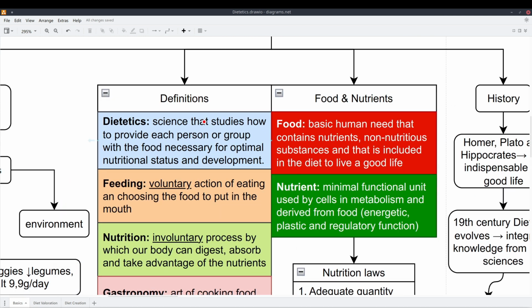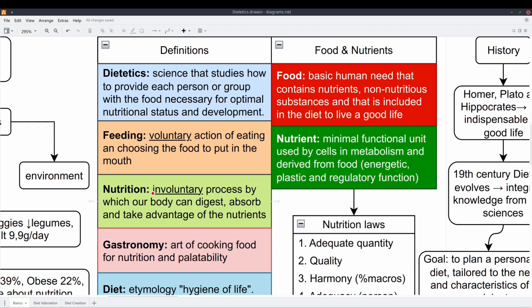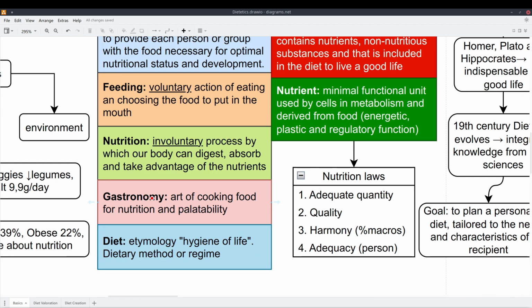So dietetics is the science that studies how to provide each person or group with the food necessary for optimal nutritional status and development. So the correct food to the correct people. Feeding is the voluntary action of eating and choosing the food to put in the mouth, whereas nutrition is the involuntary process by which our body can digest, absorb, and take advantage of those nutrients we have chosen. Gastronomy is the art of cooking food for nutrition and palatability, and diet, by etymology, is the hygiene of life, the dietary method or regime. Indeed, it can also be considered a lifestyle.